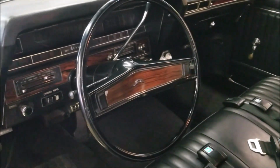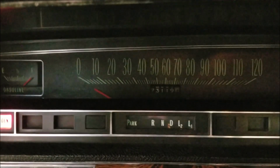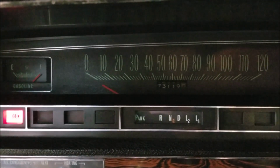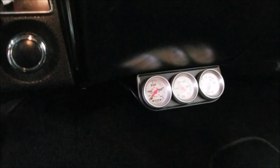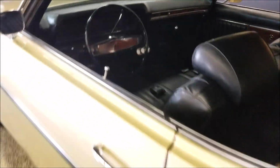Take a look at the dash, pretty much stock radio. There's an AM/FM radio. Let's go ahead and start this up. There you can read the odometer too, 73,119. Here it still has a factory buzzer even. See how easily it starts, how smooth it runs. A few aftermarket gauges down there. Those do work. Slip around to the back so you hear a little rumble out of this. Nothing crazy, but 350 rumble's nice.